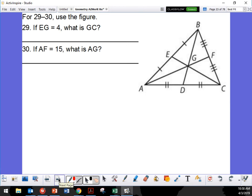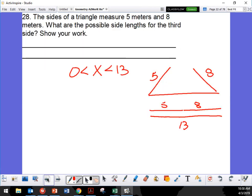I need a refresher on the less than and greater than symbol. Alligator eats bigger. And if it's facing away from it, then it's small. It's less than. So is the alligator going to eat the 0? No. Is the alligator going to eat the 13? Yes. There we go.